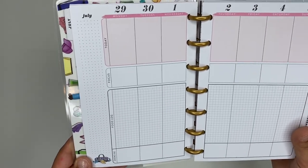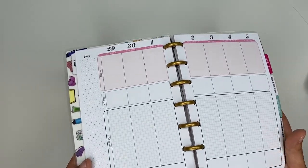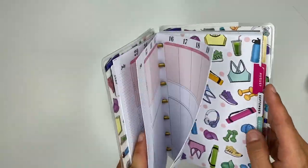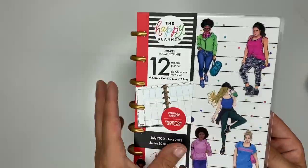I like it too because if you don't want to decorate, but you still want a fitness spread, this is fantastic for that. You can also decorate with it. It's not like you can't decorate with it because it's already laid out, but man, I'm so pumped for this one, you guys. So stinking cute.